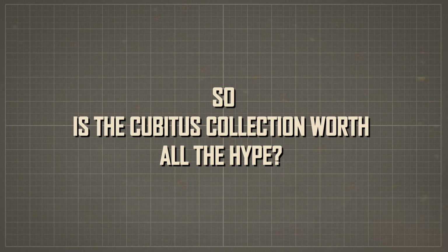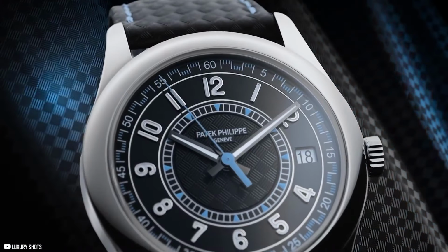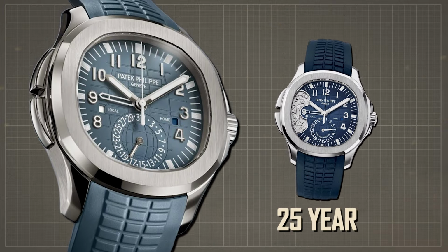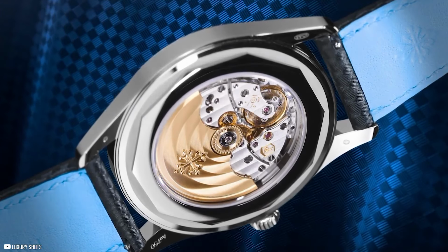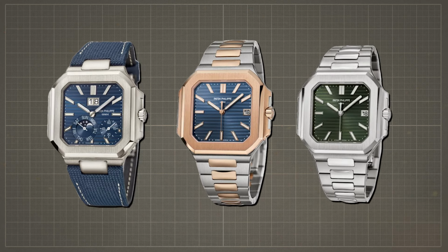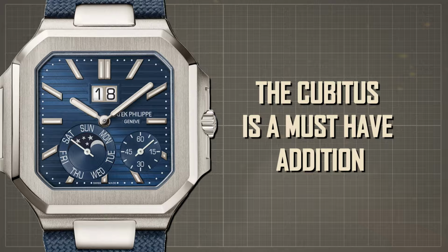So, is the Cubitus Collection worth all the hype? Well, that depends. If you are a die-hard Patek Philippe fan, then this is a no-brainer. I mean, we're talking about the first new collection in 25 years. That alone is enough to make any collector's pulse quicken. The legacy, the brand history, and that unmistakable Patek quality are all baked into these pieces. For a true Patek enthusiast, the Cubitus is a must-have addition.